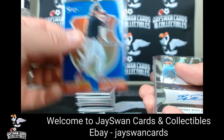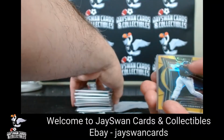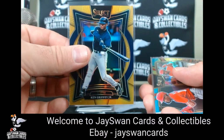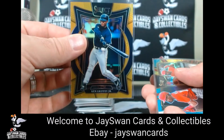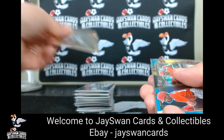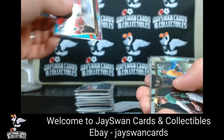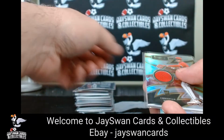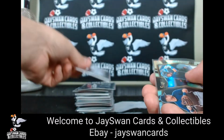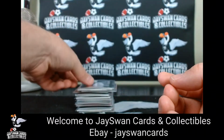Sasaki insert to 49. Bobby Witt Jr. patch auto, Royals. Nice one. Ken Griffey Jr. base, the concourse level, just the base level, to 10 for the Mariners. Nice card. Darren Baker tie-dye auto to 25 Nats. Got the Max Muncy auto for the A's. Christian Moore patch for the Angels. And we've got the Kevin McGonigle auto for the Tigers.